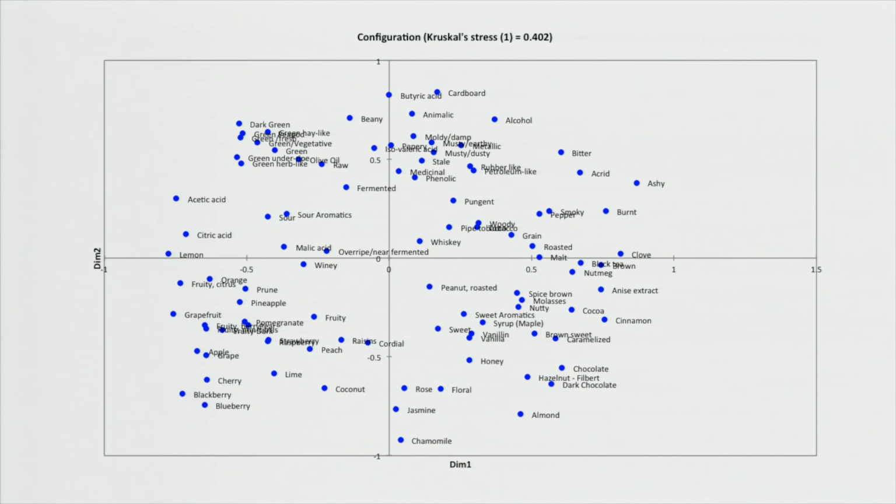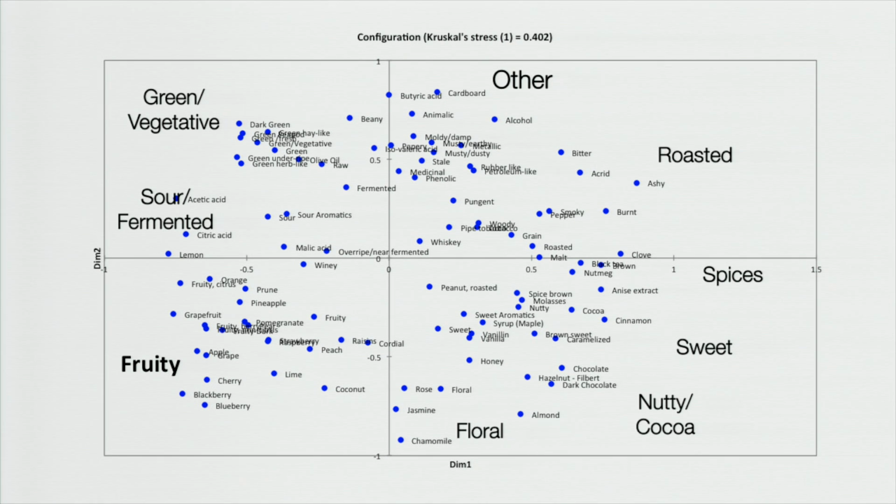Another thing it spit out was this scatter plot. And this was actually very useful in laying out the circularity of the wheel, because you can see it sort of arranges itself in a circle, and the descriptors clump naturally in these clusters: roasted, spices, sweet flavors, nutty, cocoa, floral, fruity, etc. And so what these two outputs gave us was a way to build a framework for a new flavor wheel. By using the groups from the AHC analysis and the circular arrangement from the scatter plot, we were able to combine those and create this framework.